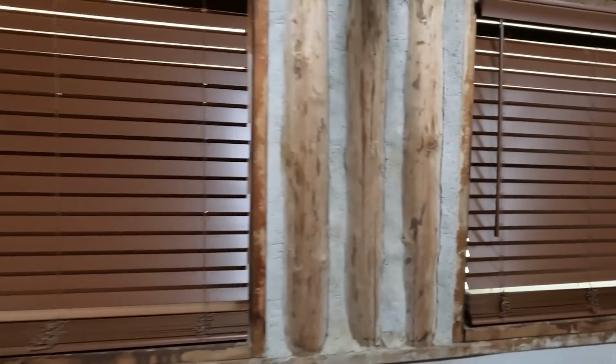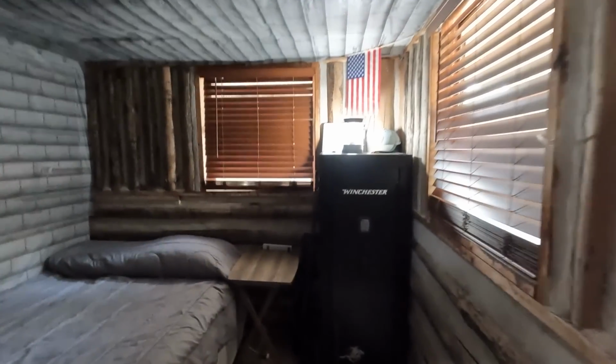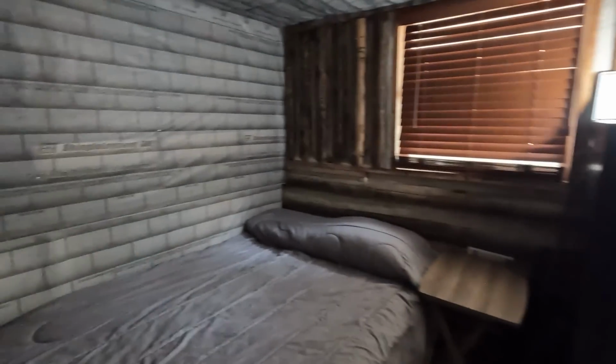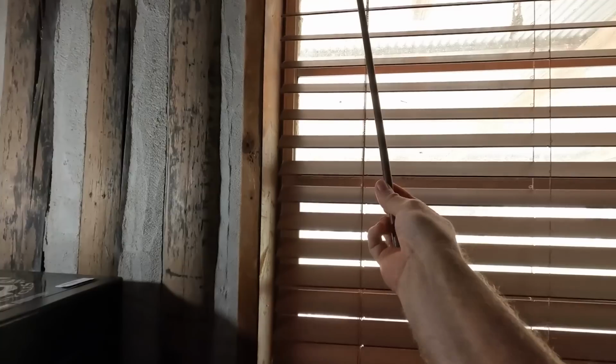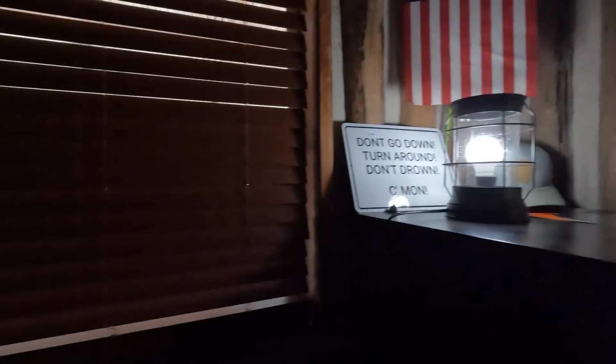Gotta love those blinds. I'm going to pre-warn you guys that the lighting in this area is not that good, so I'm going to show it to you a little bit, and then I'll open up the blinds, and hopefully that helps. So we have moved the safe and made a little bedroom area in here. Let's go ahead and open up the blinds, see if we can get some natural light in here a little better.